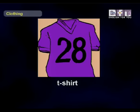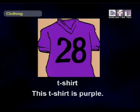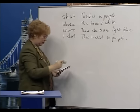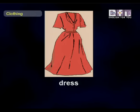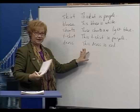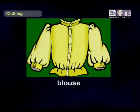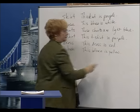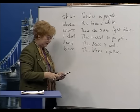T-shirt. This T-shirt is purple. Okay, T-shirt. This T-shirt is purple. Dress. This dress is red. Dress. This dress is red. Blouse. This blouse is yellow. Blouse. This blouse is yellow.